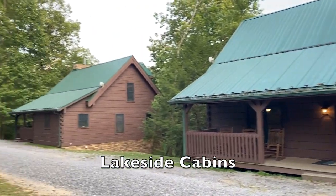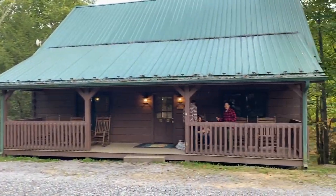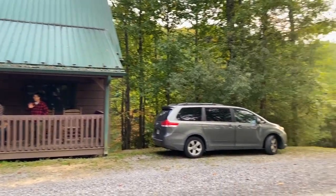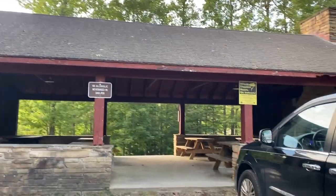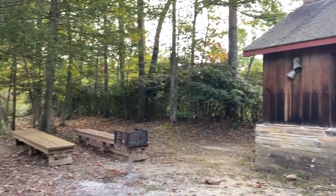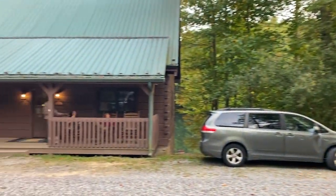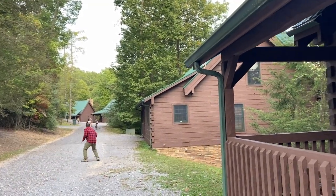It looks like it's right. That's 4, and then all along here, really close. And then right across the way is shelter 5, which is a great place for hanging out right there. There's the other cabin.